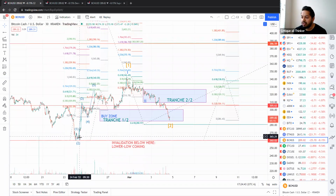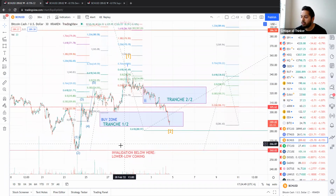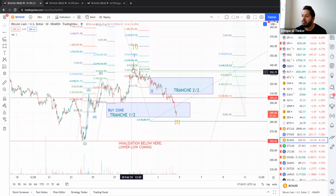In Bitcoin Cash, we had a pretty healthy looking setup, healthier than many of the other coins, in which you had 5 waves up, 1, 2, 3, 4, 5, followed by a 3-wave pullback right to the top of this box. That was our original buy box. And then we just rocketed right up from there.